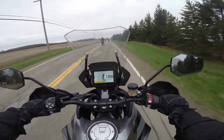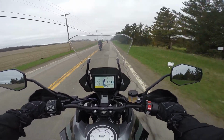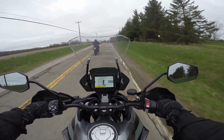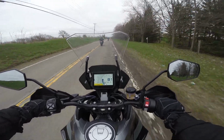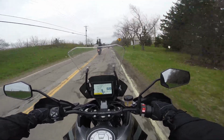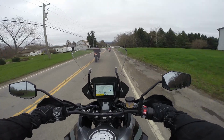So realistically speaking, for probably 90%, 95% of the riders who will buy this bike, this is the one you should be on rather than the R. You should get the S. It's just better on the pavement, and it doesn't give up much off of pavement.